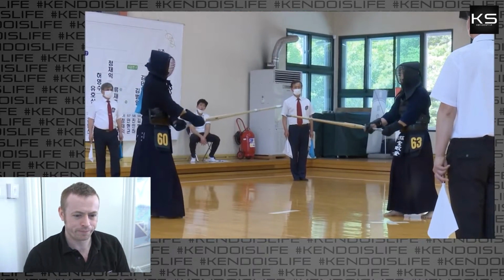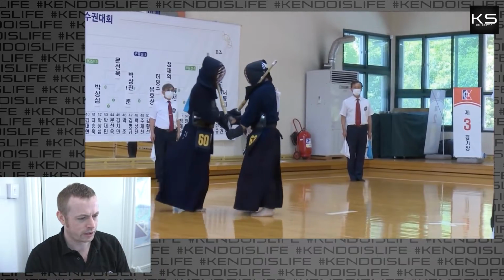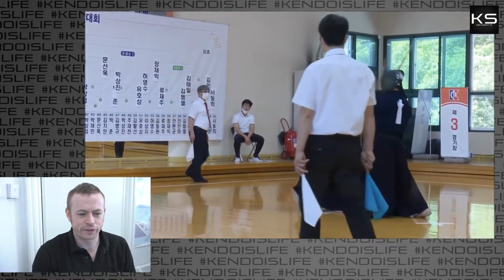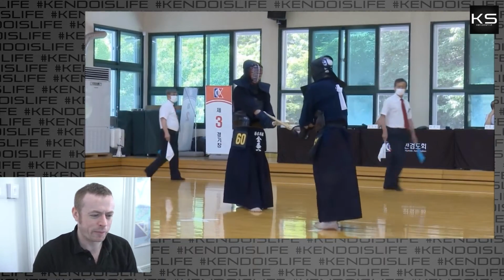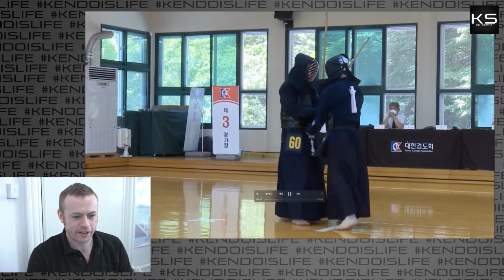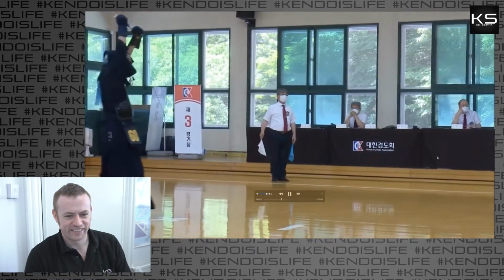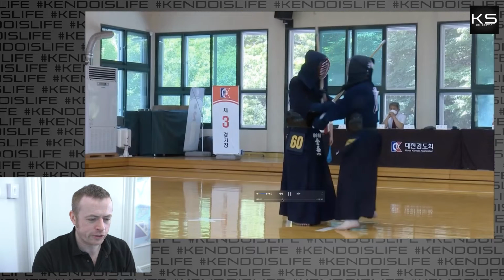Very well made point. I think he's on the right here. I can't read Korean, so he might be on the left. They're both called Mr. Kim, so I'm not sure. I think it's the guy on the right. Okay, fantastic. That's a very hard point to judge as well.